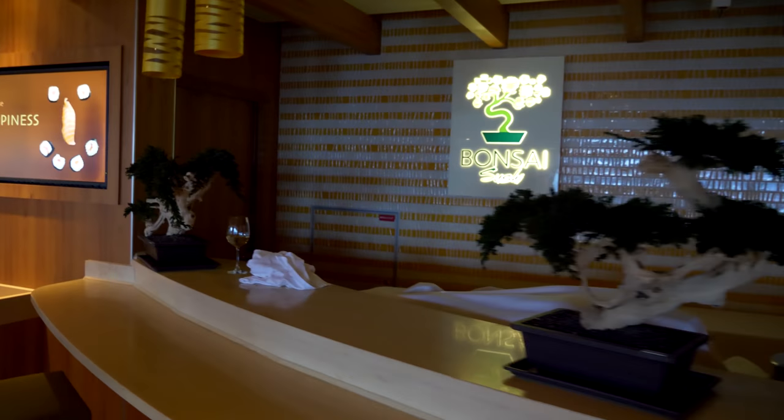All right, also on Deck 5, you will find Bonsai, which is going to be your sushi restaurant. It's also specialty dining. It's tapas, you kind of order whatever sushi you want and they make it here. We saw it last night, it looks very, very yummy. So come check this out if you really like sushi.